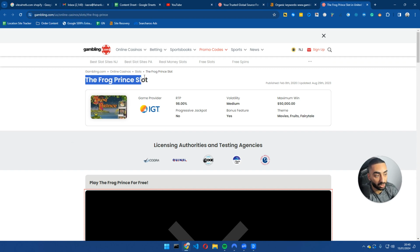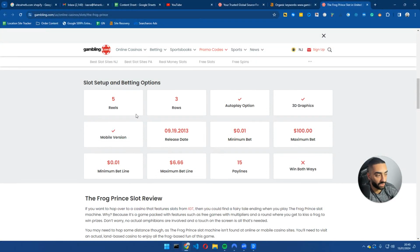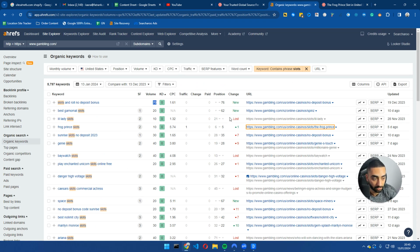So the Frog Prince Slot, that is a type of slot game. They obviously have got a lot, so it's 5 reels, it's 3 rows, how much you can actually minimum bet, how much you can maximum bet, and the pay lines, etc. So they have went to detail when it comes to actually reviewing the different types of slot games, and obviously you would need to do that as well.